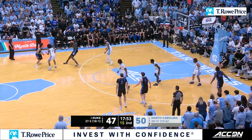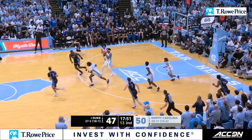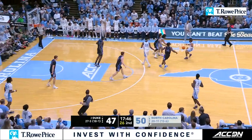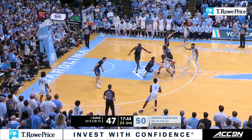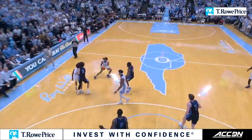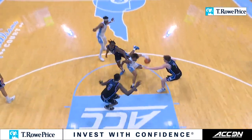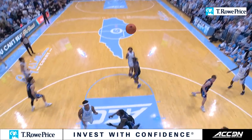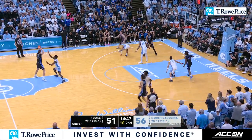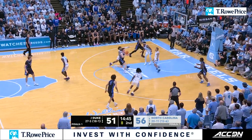Sion James in the corner, forcing him to the other side. Tipped away by Cadeau. Davis, another one. Tough shot after tough shot. 15 points in the first half. He has been a one-man wrecking crew. But that's the sort of defensive intensity that North Carolina has had and needs to maintain.